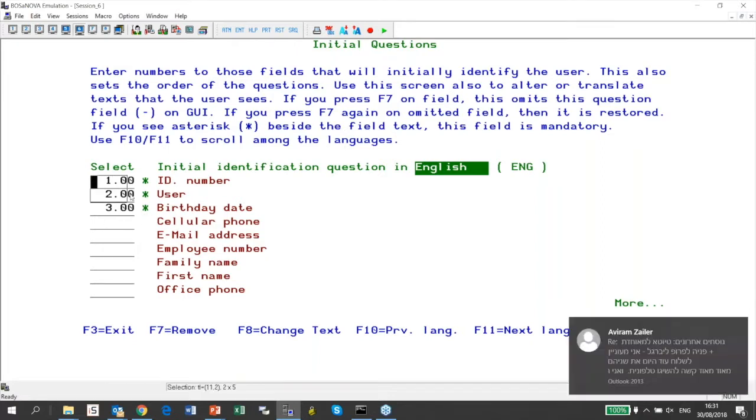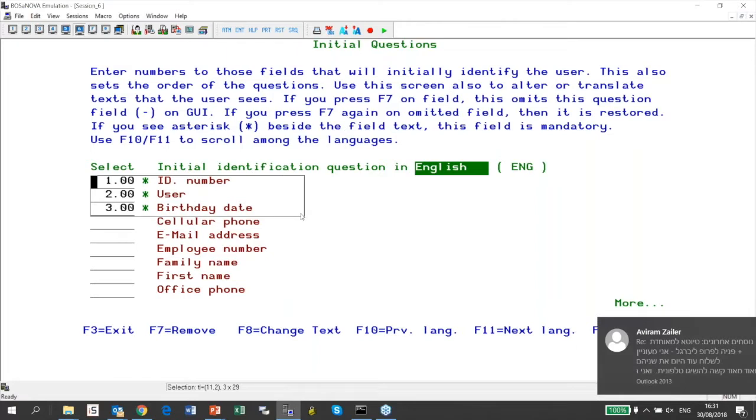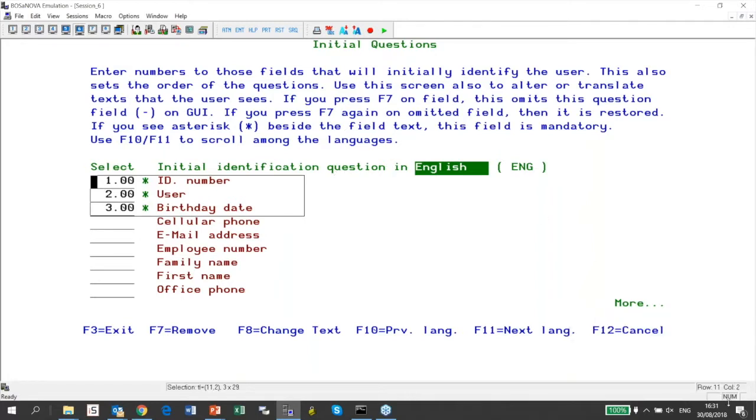So as per this setting, initially the user will have to type in his ID number. Let's think about ID number as the social ID in the United States or the identification number in other countries. And then the username and then the birthday. So this is going to be the initial identification to know who you are, and then to select the class and continue working with this person, until he gets a password.